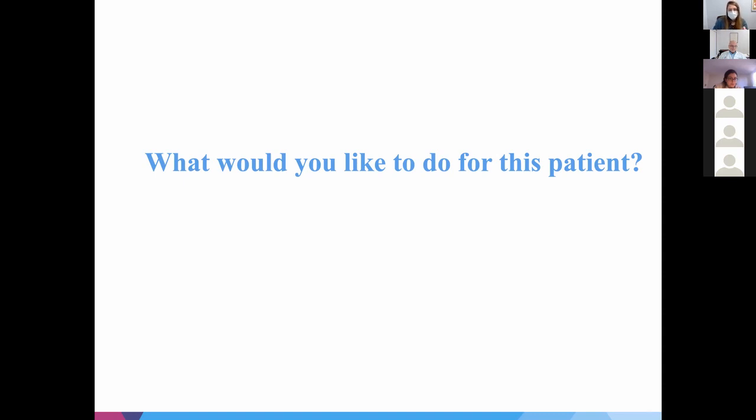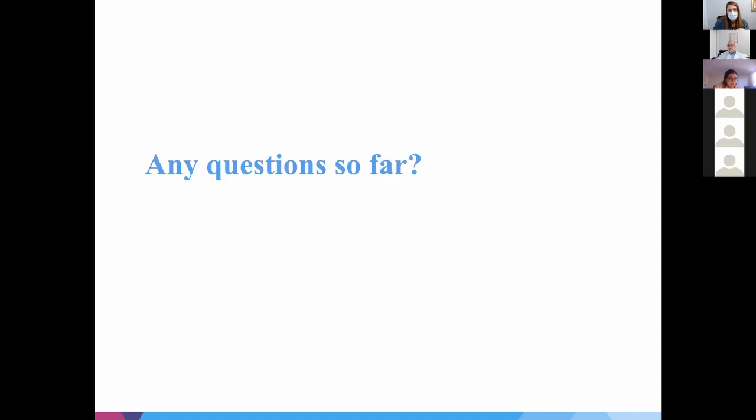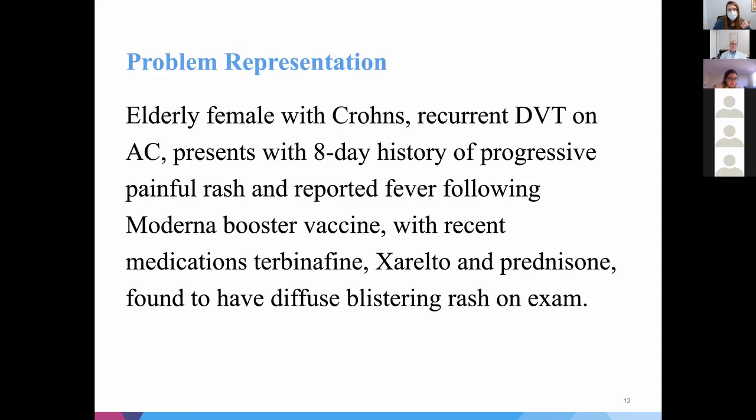And I just want to add that Corinna wrote in her problem representation that the rash is painful. That's important because when you see a rash, if there is other pain or the rash feels like a burn, that's always concerning. So that's a rash that you definitely need to prioritize in assessing versus someone that just says it has an itchy rash. So that's important information to put in your assessment when you're triaging that patient.